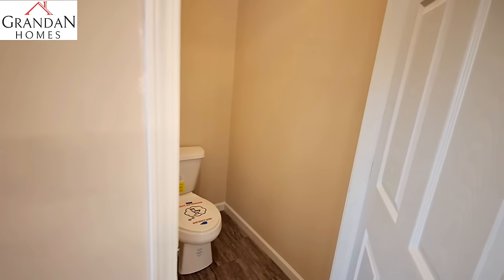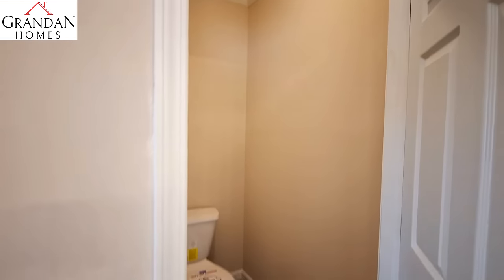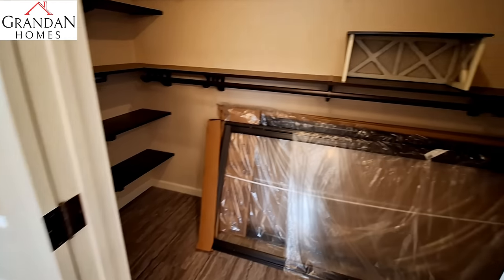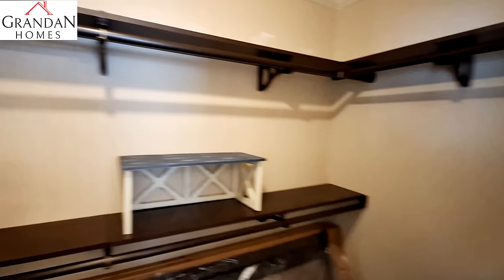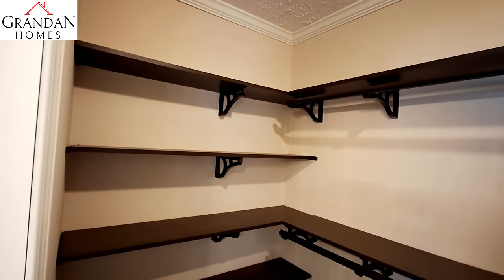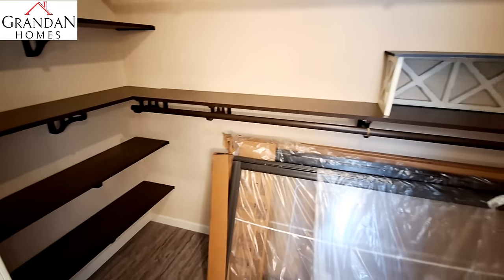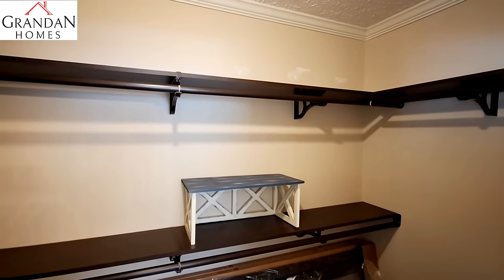So we've got our water closet. And then our main closet, the single rack, dual racks, and then shelves. And I believe all Deer Valley homes are just the wooden racks. I don't think I've ever seen in any of the Deer Valleys that I have filmed the wire racks.